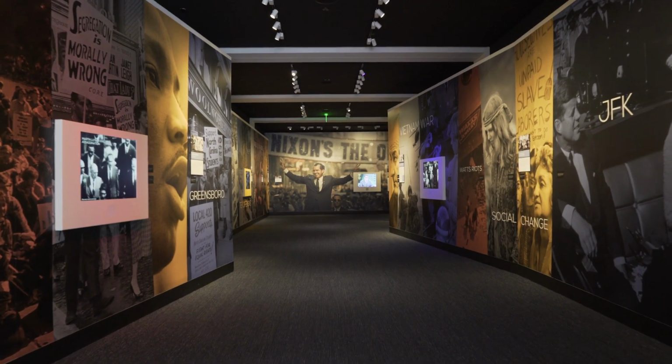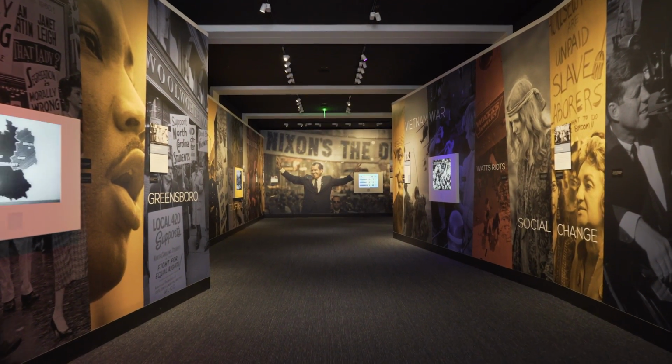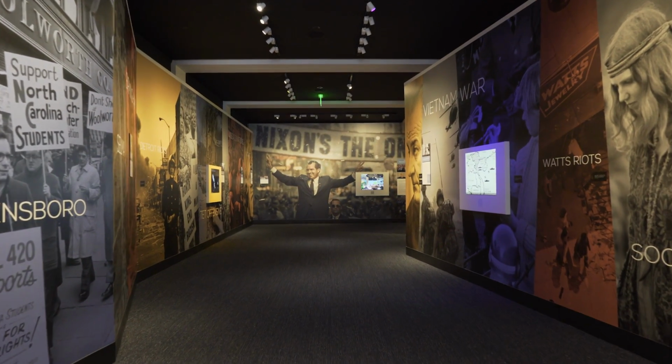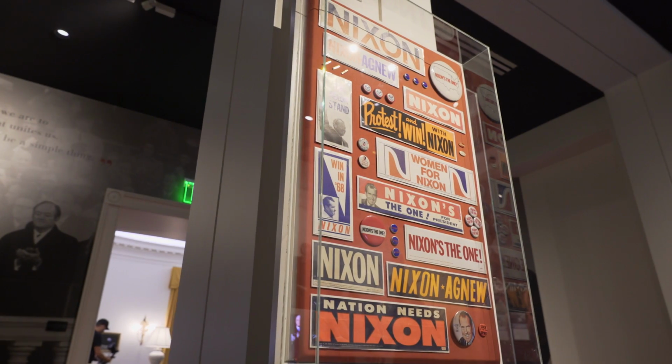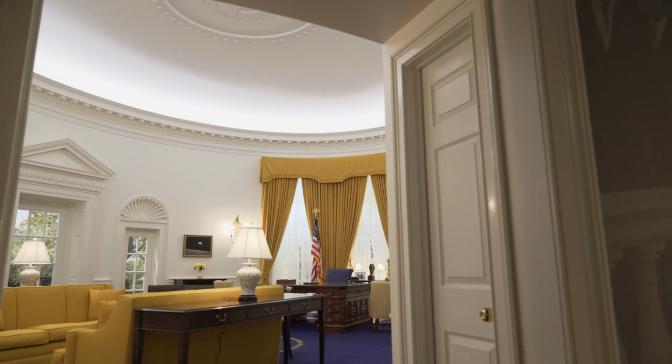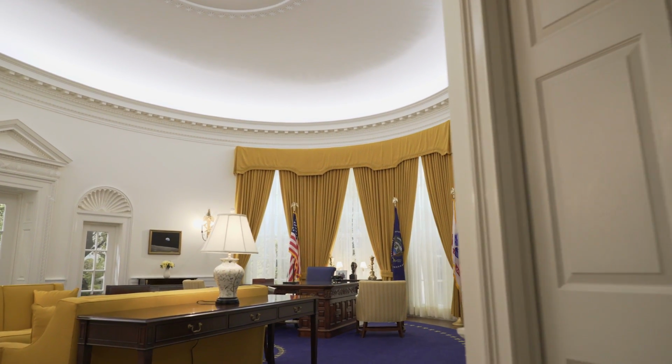We start with this area that we call the wave of change. This is about the 60s, about the turmoil and the chaos that people were stepping into. We really did want to create a space that was a little bit of an assault on your senses, because you turn the corner and you see the inauguration and you step into the Oval Office.